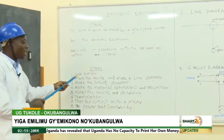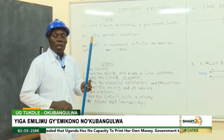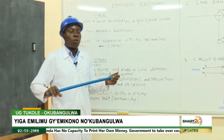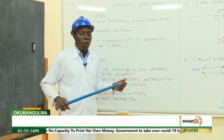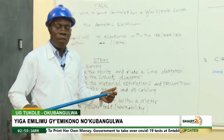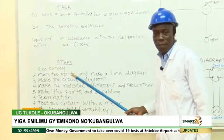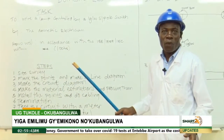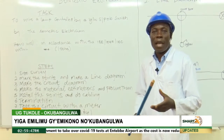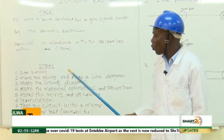Step 1, site survey. When you are given a job, the client takes you to the site and you see the site. But then you've got to go and survey the site yourself. What is there? What are the risks? Which space do I have? How can I mitigate those risks? How can I overcome them? What do I need? How long is the distance from my workplace? What do I need to go with? How many people do I need to go with? So you do the site survey and resurvey as well.